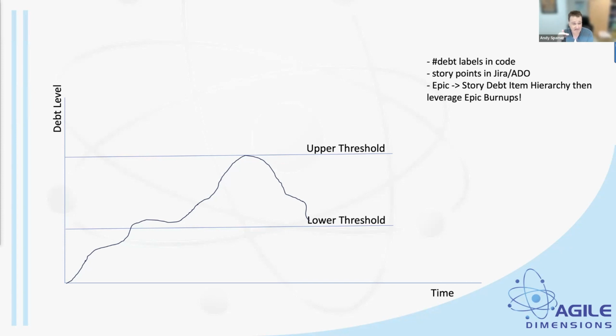It might be that every time we identify a piece of debt, we just create a user story or a user task in Jira or ADO or whatever system we're using. But we have a measure. We have something that is telling us how much debt we've got and specifically what some of that debt is. And if we're doing story points, this axis here might be story points of the debt.